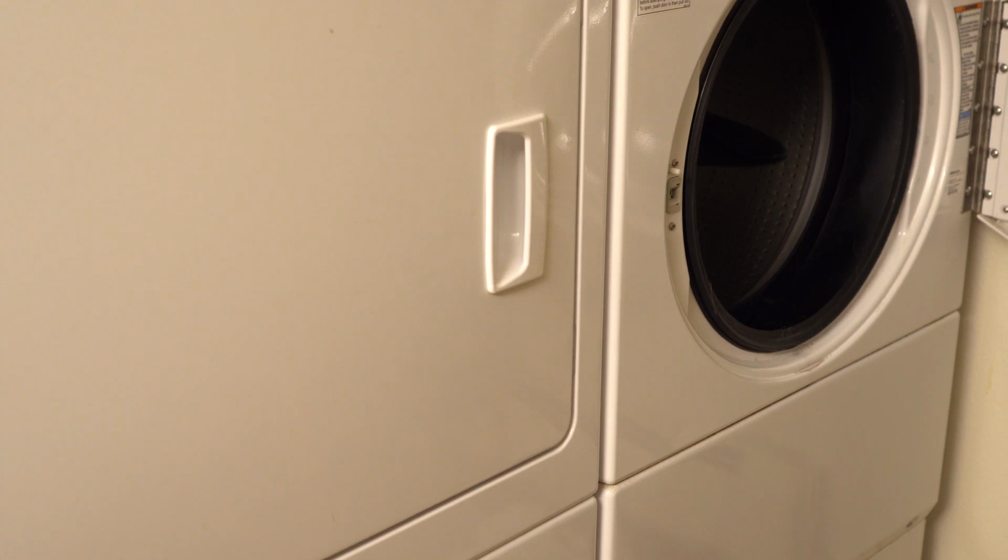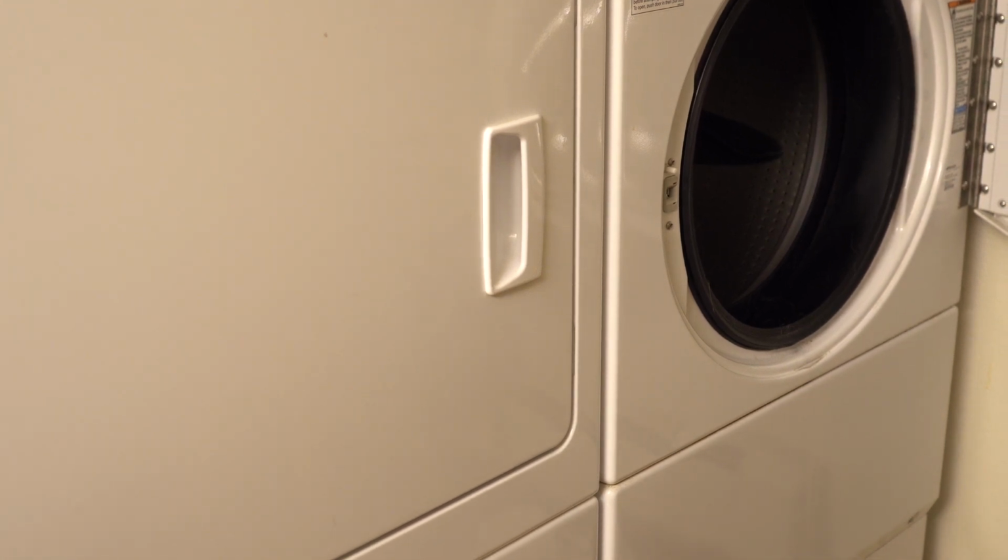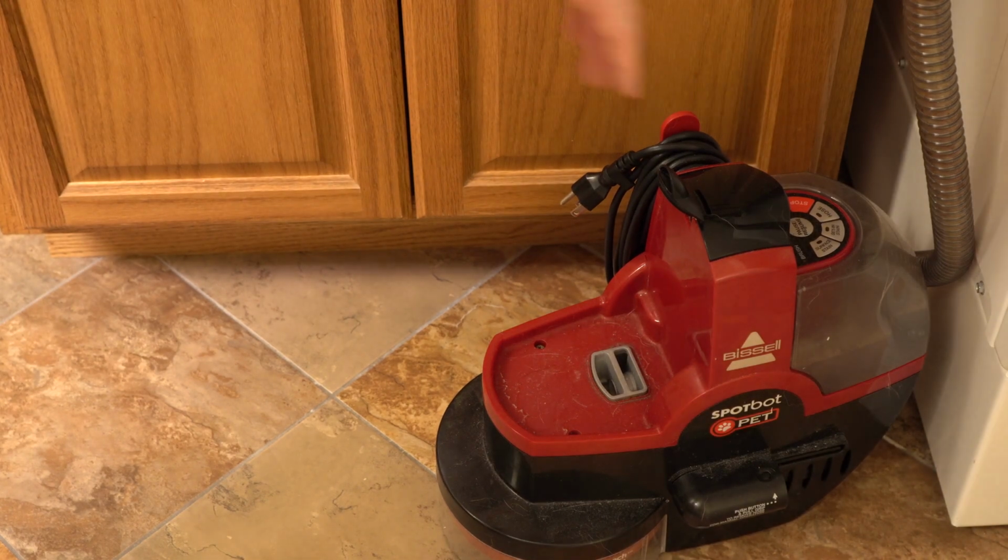As to be expected, my Speed Queens, well, they're here. These monoliths of machines will be here probably forever. They're so well built. I want to talk about my Bissell Spotbot.